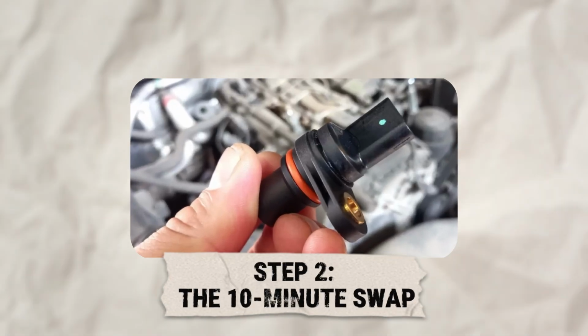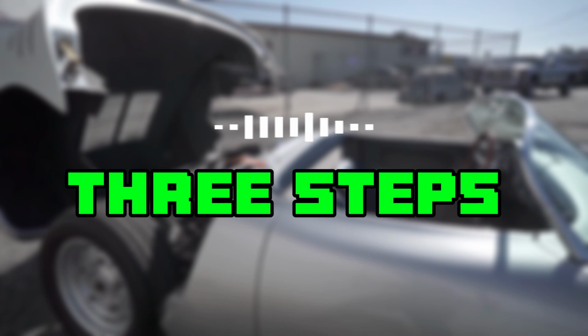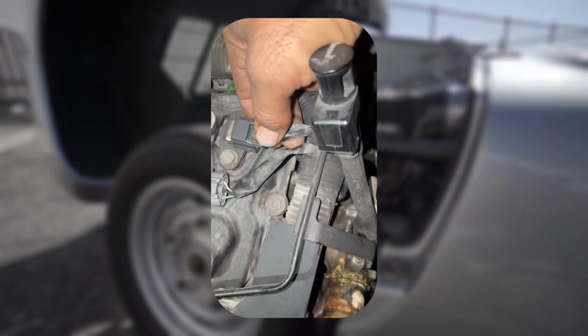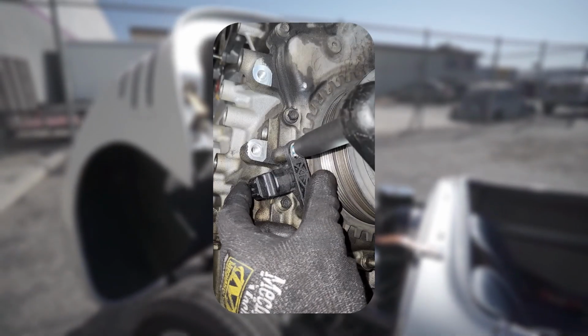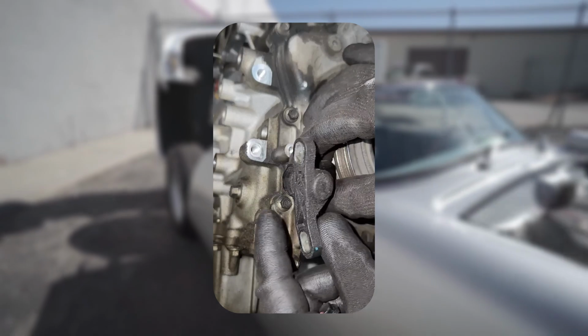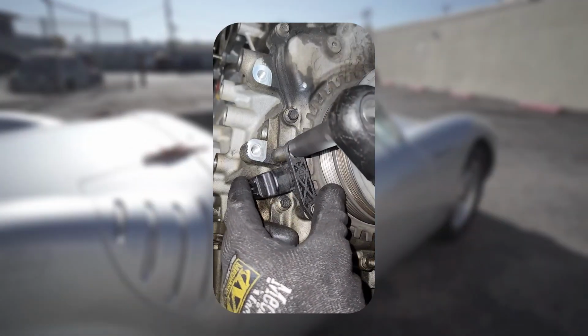Step 2. The 10-minute swap. Once you find it, the process is usually 3 steps. Disconnect the negative battery terminal for safety, unplug the electrical connector, be gentle, these clips are fragile, and finally, remove the single mounting bolt. The sensor just slides right out. You clean the area, slide the new one in, bolt it down, and plug it back in.